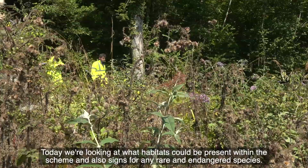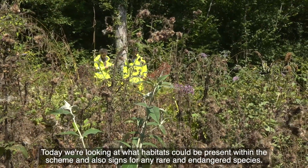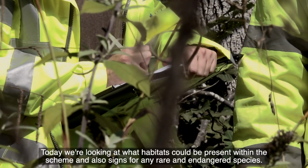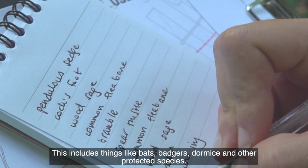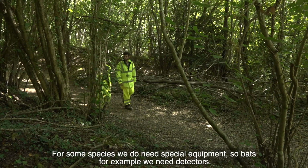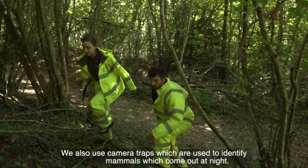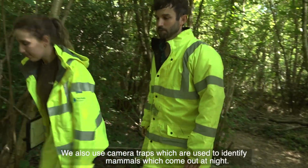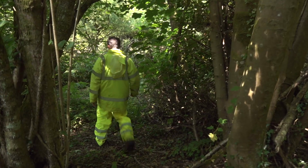Today we're looking at what habitats could be present within the scheme and also signs for any rare and endangered species. This includes things like bats, badgers, dormice and other protected species. For some species we do need special equipment, so bats for example we need detectors. We also use camera traps which are used to identify mammals which come out at night.